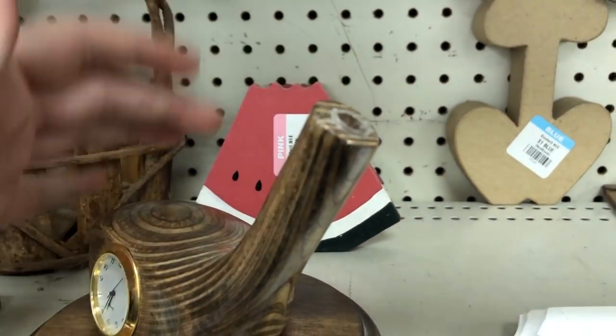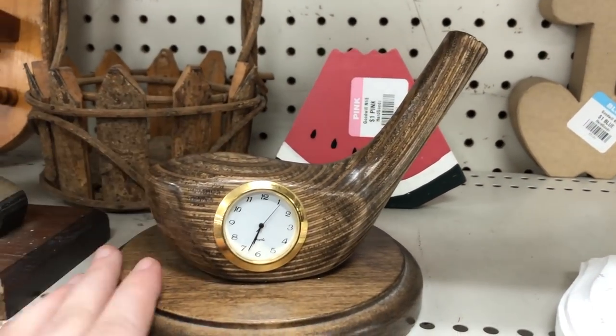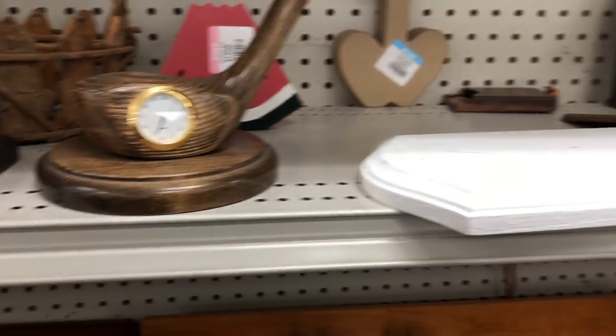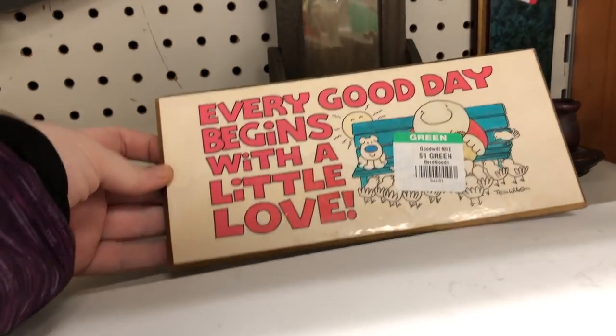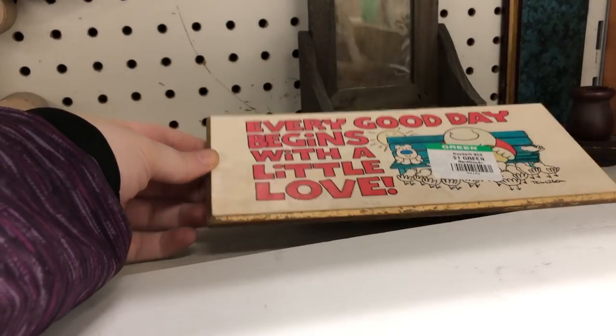This was kind of a neat piece. I think it's supposed to hold a pen. I think it's for a desk. And yeah, you don't see the little golf memorabilia like that too often, so I thought that was kind of cute. This here is like a 1970s fun little sign, super adorable.